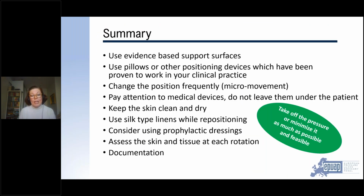Use evidence-based practices and your professional experience when nursing the patient. Assess the skin and tissue on each rotation. And take off the pressure or minimize it as much as possible and feasible. Document the prone position method and condition of the skin and the tissue, so you can follow the protocol and do the necessary changes if you need to improve the pressure ulcer prevention.